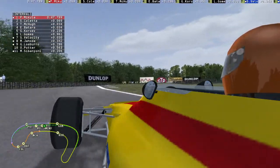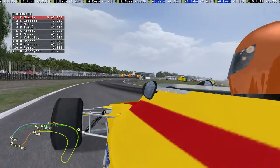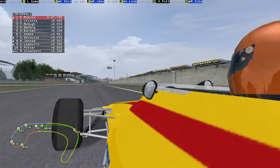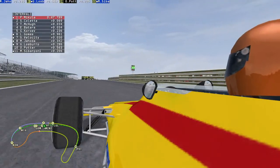And that's also one thing. We have some new procedures today for the race. The most important one being the reconnaissance laps. Jessica, I can explain that if you want me to.